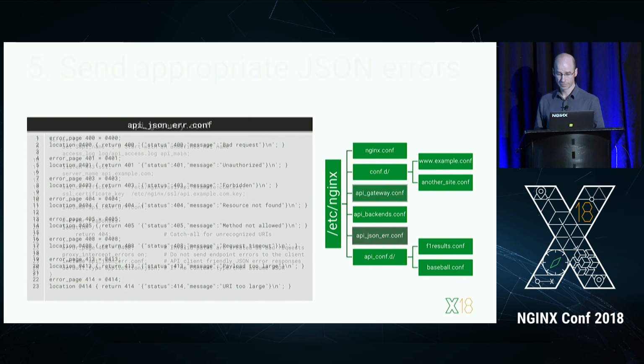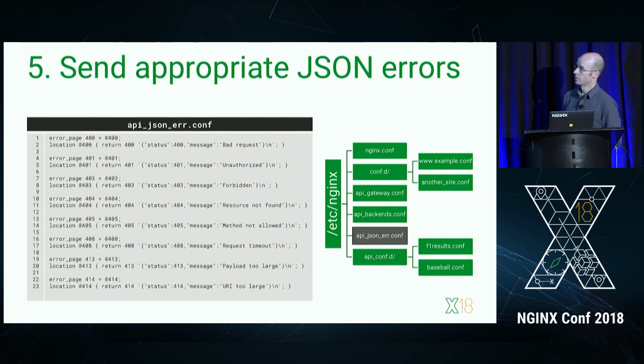Take a quick look at that. So here we are. For every status code that we've got presented, I've got a JSON as opposed to HTML error response, and it's kind of neat and clean, and I just do this once and it's done forever. Let's just show that.